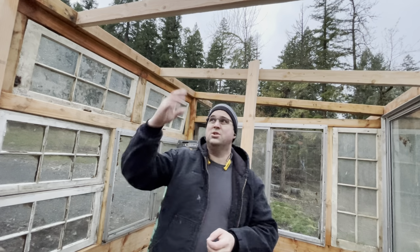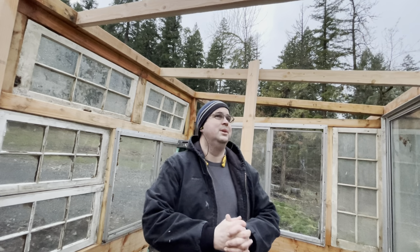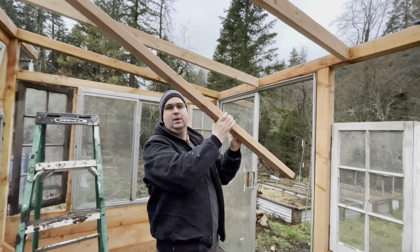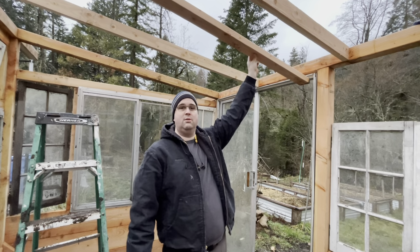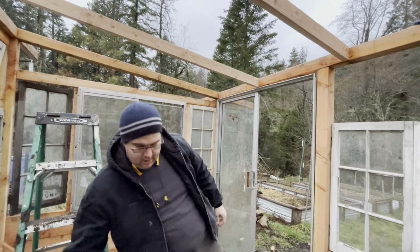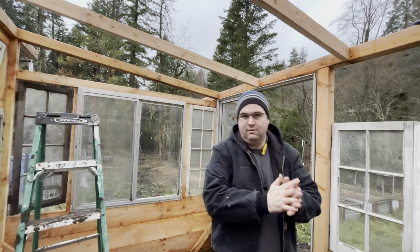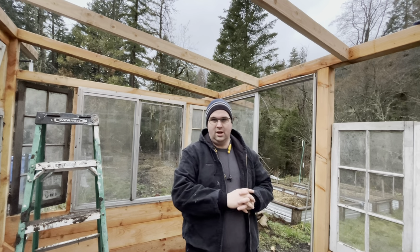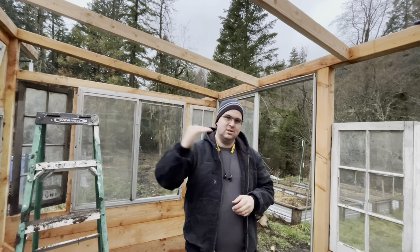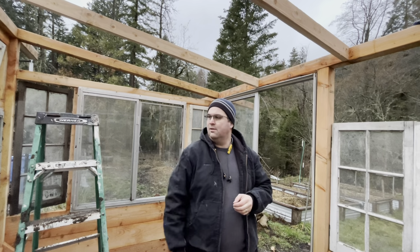If I was building an actual roof and had an 8 foot span, I'd probably use a 2x6. But for what we're doing, this is plenty sufficient. Sometimes I see people take a 2x4 and run a roofing support flat. Not a good idea. Those will definitely sag over time. If you've ever driven down a neighborhood and seen a wood fence sagging between all the panels, that's because somebody ran the supports flat rather than on edge with the strength of a 2x4.